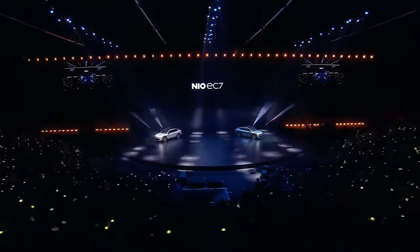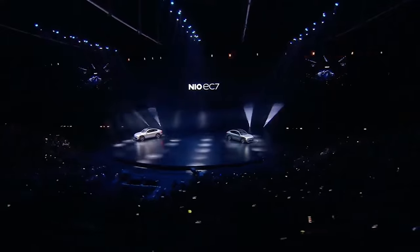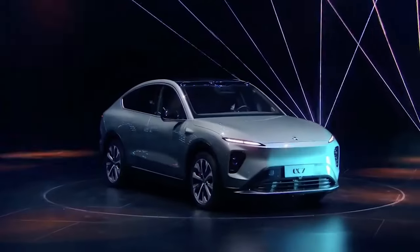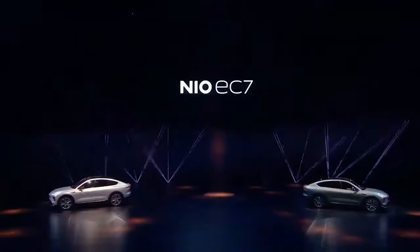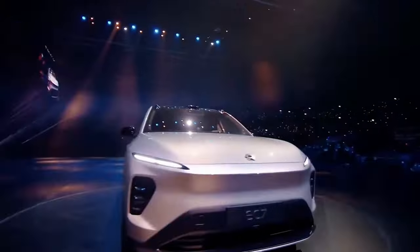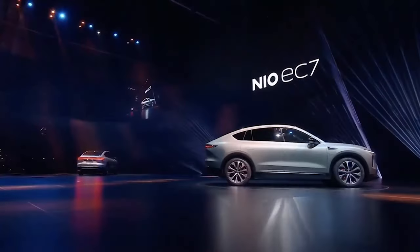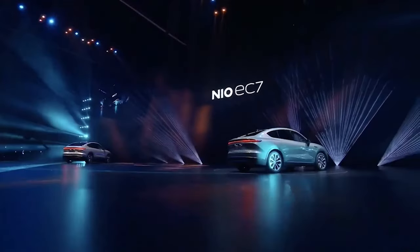NIO wants to expand its presence in Europe and other mature car markets, and it's creating the kinds of vehicles it thinks will do well. After the EL7, which is the firm's answer to the Audi e-tron, now it's revealed the EC7, which is a coupe-like version of the same model, a direct rival to the Audi e-tron Sportback. Starting with the design, the vehicle is exactly what you'd probably expect.